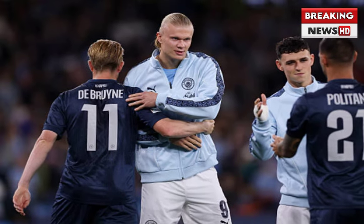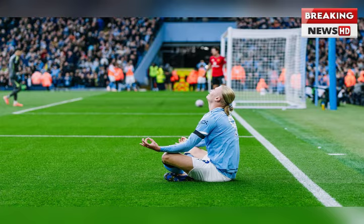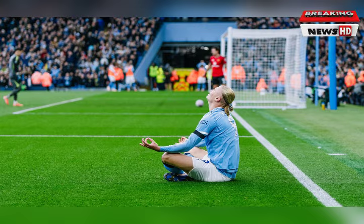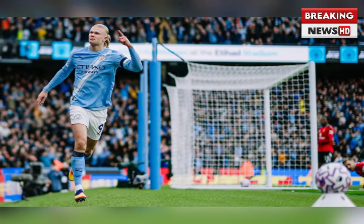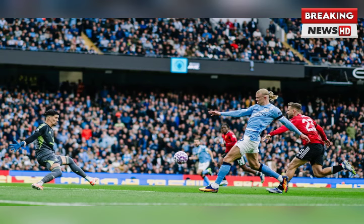Ait Nouri suffered an ankle injury in the early stages of his home debut against Tottenham. The £31 million summer signing from Wolves played against Brighton, but did not join up with the Algeria squad for their World Cup qualifiers against Botswana and Guinea. Guardiola confirmed the left-back will miss the game against United.